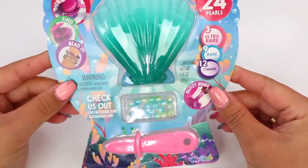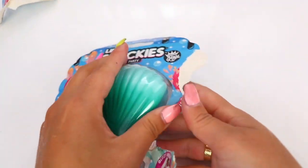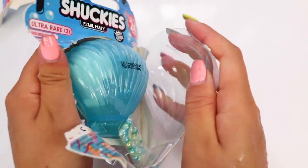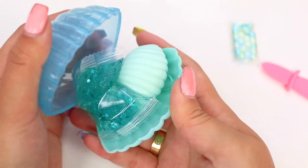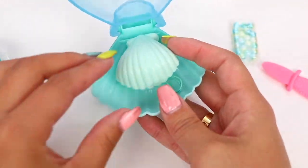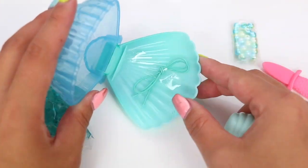Next up, we have a Lil Shucky's Pearl Party. This is from Compound Kings, and this is a neat new slime toy that they have. Packaging of this is super cute. So it comes with this big oyster, and inside there is a mini one, a packet of slime, a packet of beads, and a string.